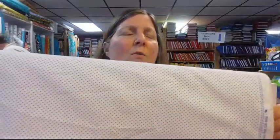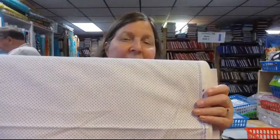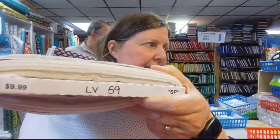Somebody just wanted black bears the other day, but they probably wanted more realistic. This is low volume. Look at, if I step back a little bit, you almost can't even see those dots. This is perfect for those of you who want those low volume prints. Low volume, $59. This is by Andover, $9.99. What a bargain. No, this is Paintbrush Studios.